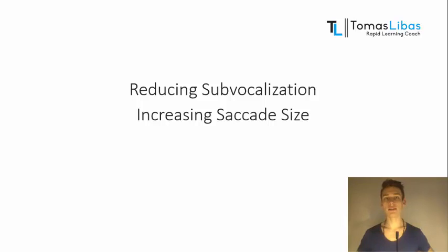What we can do is not only read it word by word, but learn how to expand our peripheral vision and catch 2 words at a time, and grasp 2 words at a time when we read. Once we grasp the 2 words at a time, it's pretty brilliant, because we already double the speed, just like that. So doubling the saccade size can help us double our speed.